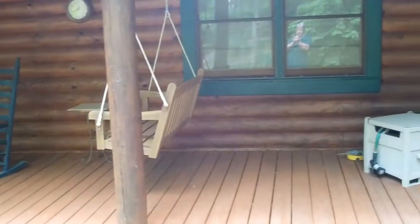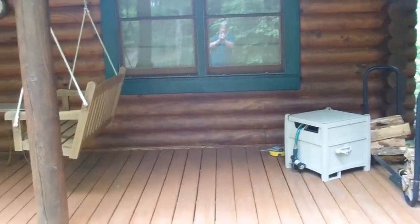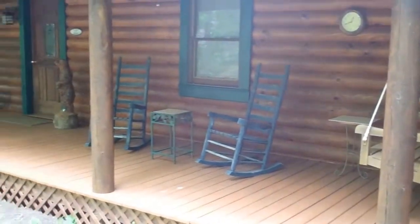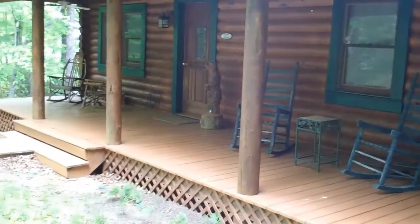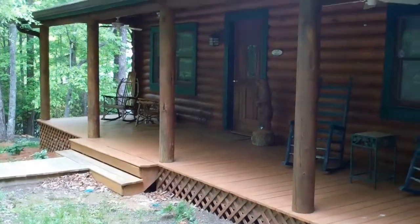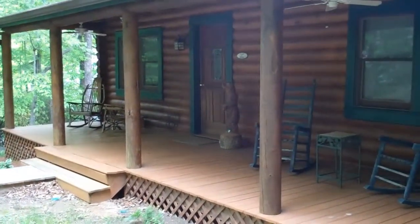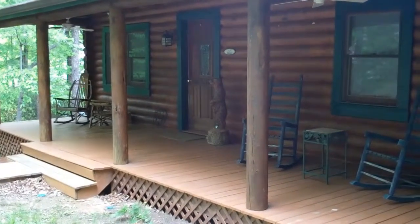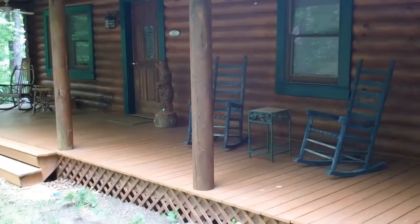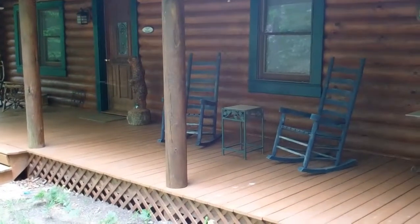Okay, we're going to pan this house from right to left. Like I said, this is a Woodlands A, which is a single story. This is a 2-bedroom, 2-bath. Has scissor trusses in the middle over the roof, and this house has been around for quite a while, and it's just a great mountain cabin. Looks like a cabin.